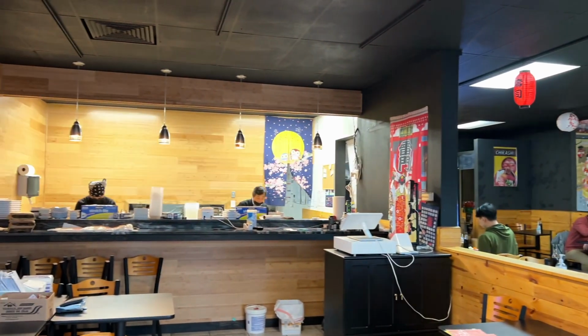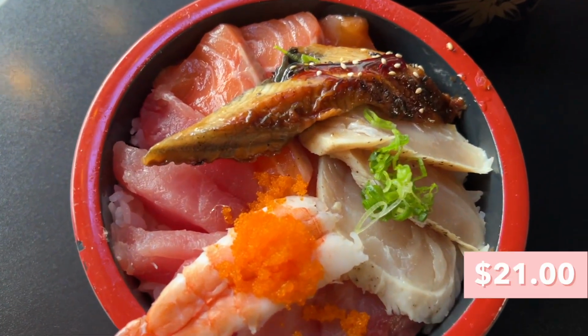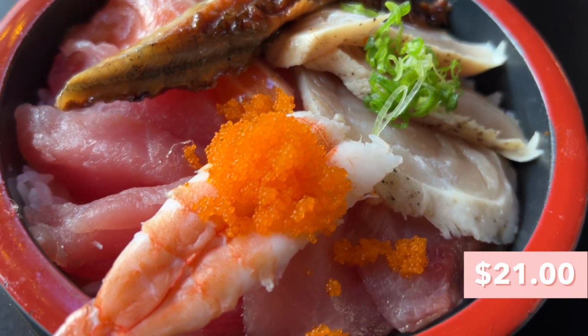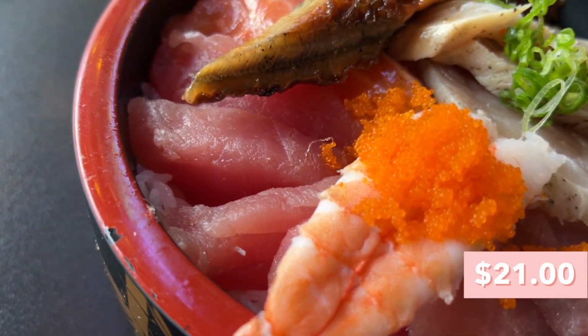So now we are at Musashi's in the International District. They're super well known for their chirashi bowls, so that's exactly what I got. It looks so pretty. It comes with tuna, salmon, hamachi, albacore, shrimp, unagi, etc.